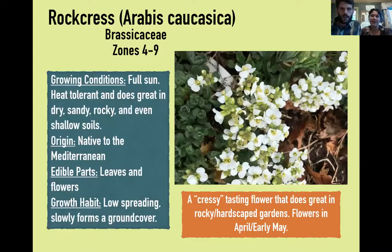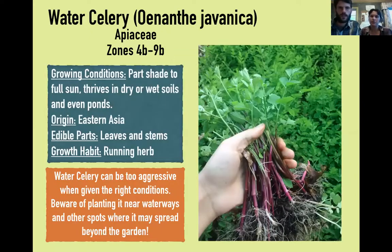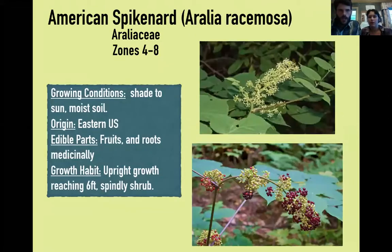Yeah. Rock cress is a great edible flower for rocky walls and stuff like that. Just a nice cressy, mustardy flavor. Water celery, I think that's on your list, honey. Yep. We just use this like you would celery in soups or salads. If you get it while it's younger, the stems and the leaves are a little bit more tender. But if it's later in the season, if you just cook it, it's fine. It's a little bit stronger than celery in taste. We've got American spikenard, a great shrubby plant for the shade. It dies back to the ground, and then it turns into a nice looking shrubby plant with edible berries.